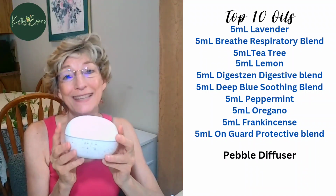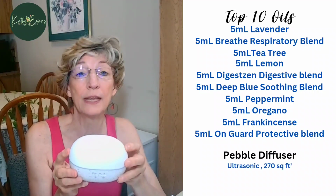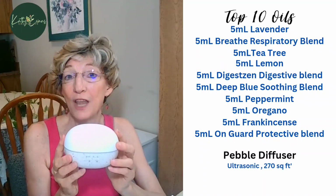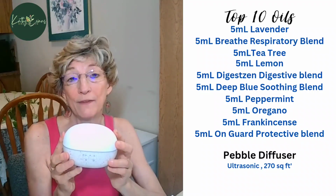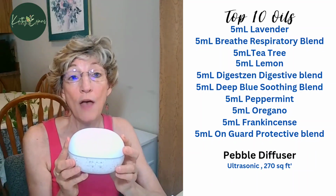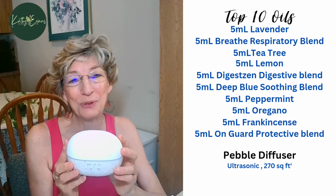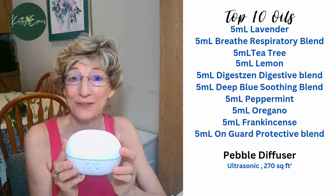Now, every essential oil needs a diffuser. This Pebble is an ultrasonic diffuser. It is perfect for lungs and it covers up to 270 square feet. So it's perfect for a kitchen, a living room, a bedroom, or an office. It's so simple to use and it really travels nicely in the luggage for those hotel stays.